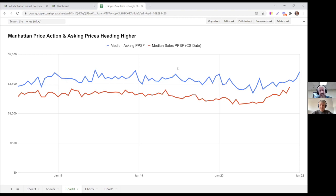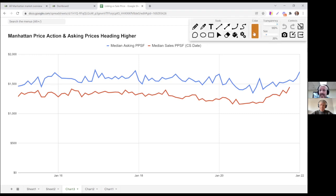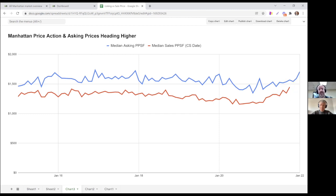And then the red line is going to be your median sales price per square foot based on the contract signed date. So very, very timely. And that is going to be your leading indicator. That's the red line, the leading indicator of future price action and what to expect. So when I look at this chart, it's quite clear to me that both asking prices and sales prices are pressured higher at the same time. Johnny, what do you see? I see exactly the same thing.